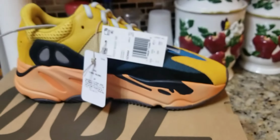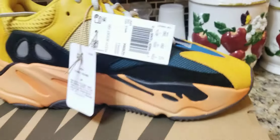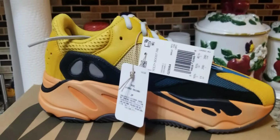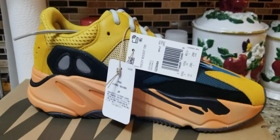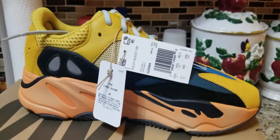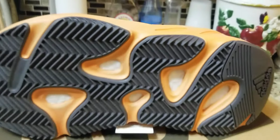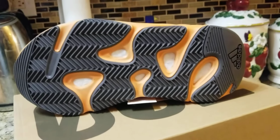Sorry, guys, it ain't 4K video quality, but hopefully it's good enough. 1080p. Don't worry, I'm gonna get that new Samsung Galaxy S21, so if you think these look pretty good on a camera phone, wait till you see those. And then we gotta just look at the sole. I didn't think I'd showcase this. These are nice.